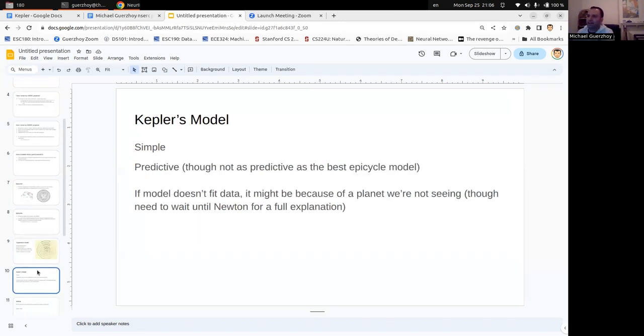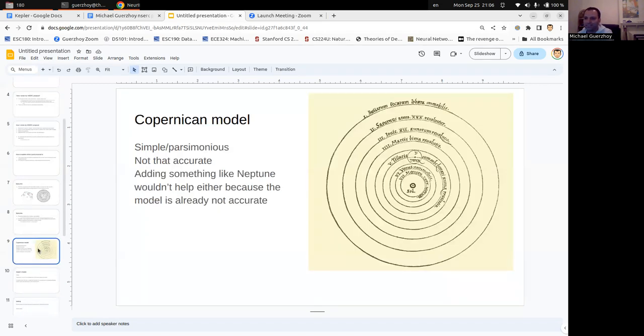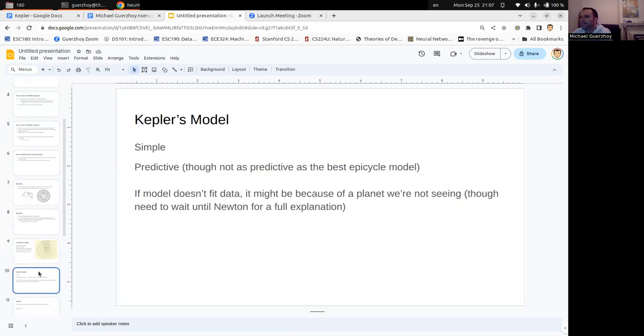So if I imagine, and it's a little bit anachronistic, what Kepler might have been thinking in retrospect, is he might have been thinking, okay, so the Copernican model with the circles is very simple. It's parsimonious. So that's great. But it's not accurate. And then the epicycles are really predictive, but they're really complex. So what one might think is, okay, can we do something that's a compromise between the two, where the shapes are more complex than circles, but not as complex as the epicycles? Right. So that might be the goal.